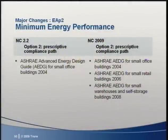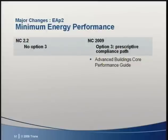NC 2009 adds 3 more advanced energy design guides for use in different applications. Option 3 is also a prescriptive compliance path. Following the June 2007 ruling, this option was eliminated for NC 2.2. For NC 2009, the Option 3 prescriptive compliance path is to comply with Advanced Buildings Core Performance Guide developed by New Buildings Institute. Limited building types, sizes, and sections of the guide apply. Mick will cover this core performance guide and provide an example in a few minutes.